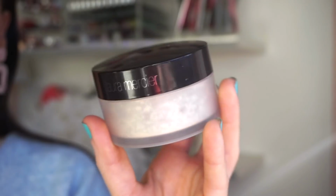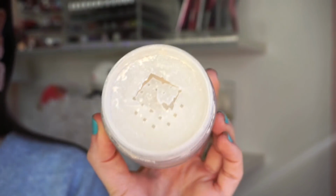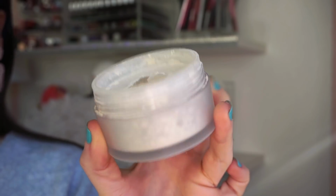I also have the Laura Mercier loose translucent powder. I feel like this used to be everything, but I don't feel like a lot of people talk about it anymore. It is definitely a classic. I think this is the second one I finished in my lifetime. I broke it open here because it was annoying to get the product out once it was finishing up, but it's also a really nice go-to setting powder that just chisels your face the way you want it to.